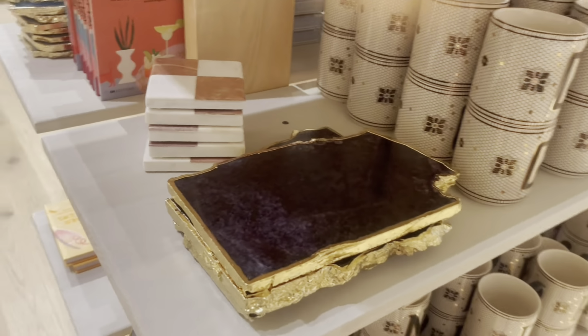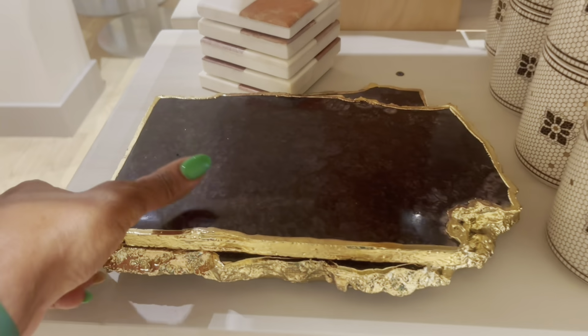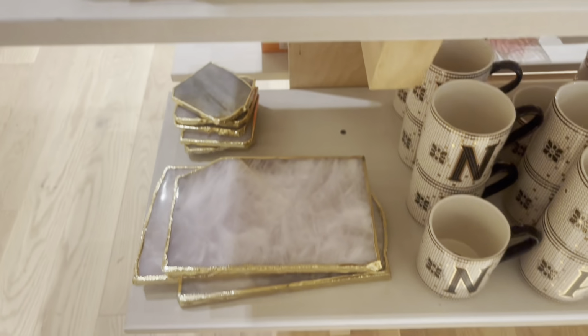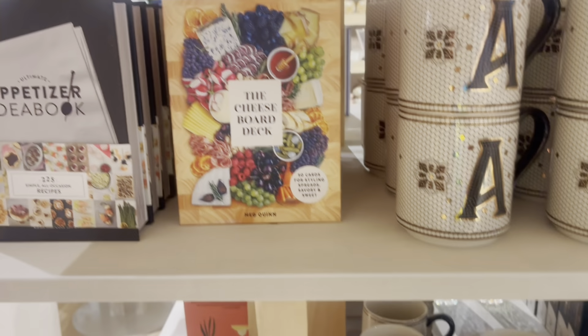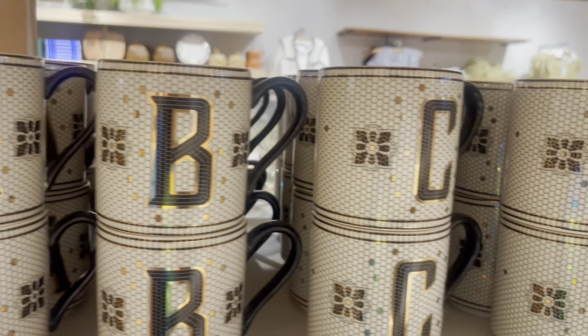I love these mugs here. I love these trays as well. I've seen those at Home Goods. They're kind of like a stone, kind of like an organic shape to them. And then they have the gold around the edges. Really, really nice. And then these bistro mugs. I have been looking at these now for probably a year or so and just never have bought one.